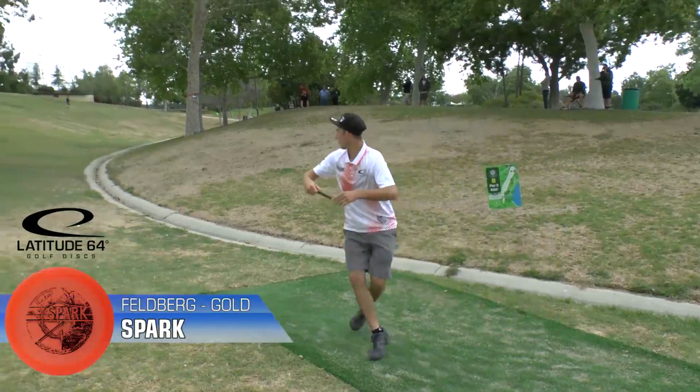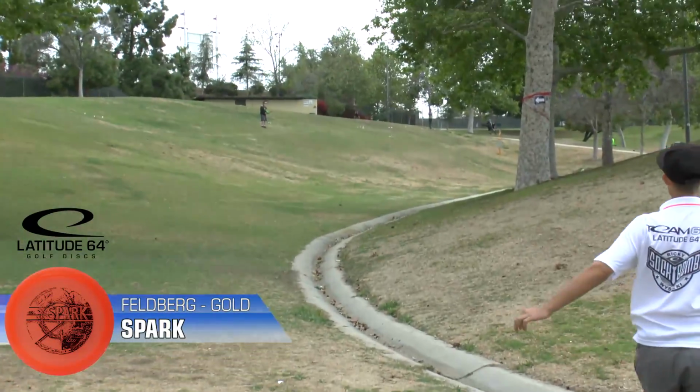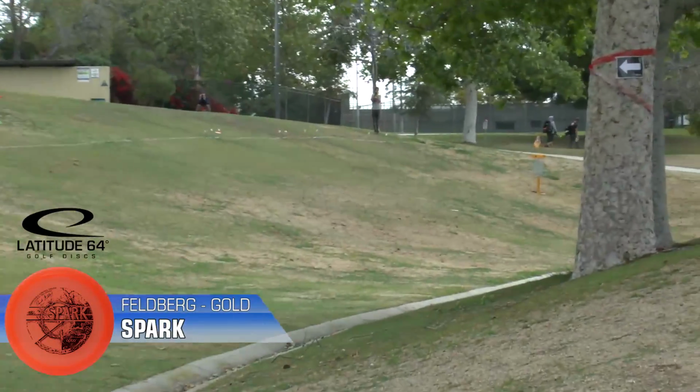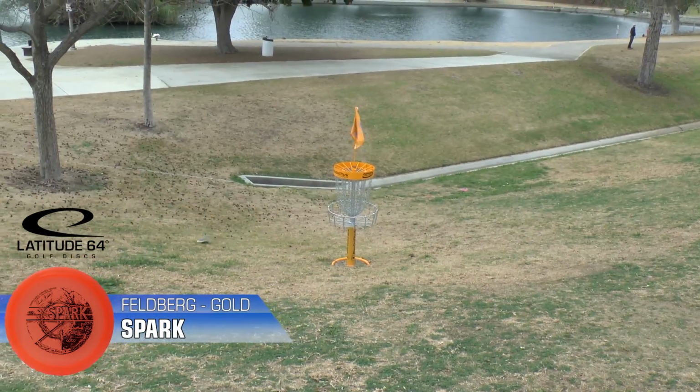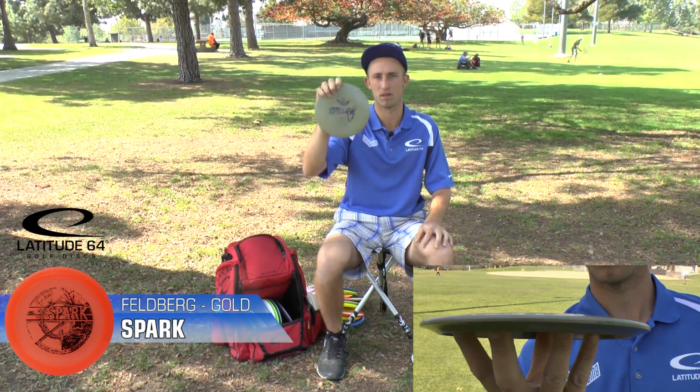My final fairway driver is the Goldline Spark. This is my newest addition to the bag. It's a new signature series Feldberg edition. He retweaked the model. It's a pretty straight flyer. It's got a little bit of finish at the end, but you can always count on it coming back. It's one of my go-to fairway drivers.